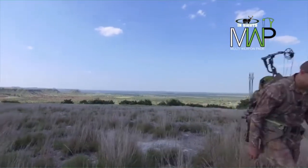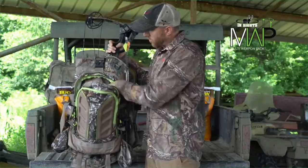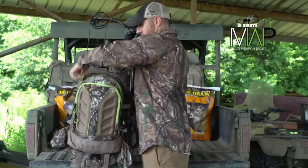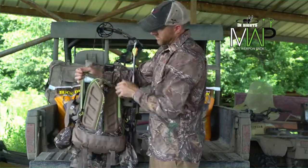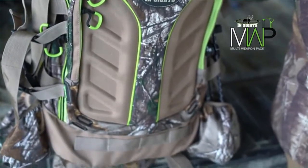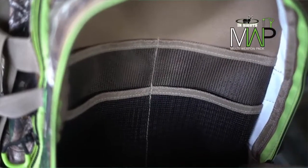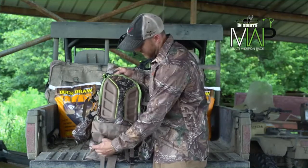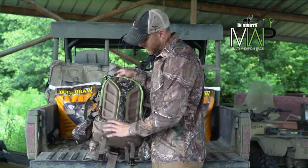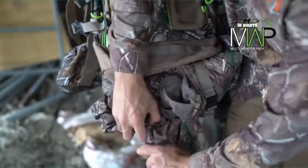This pack is also built with two large zipper compartments. The largest of the zipper compartments has a single interior divider to help you organize your larger stuff. The smaller zipper compartment has compression molded panels on the outside to help protect your gear from the elements. Also has interior dividers to organize most of your smaller gear. This pack also has a Molle webbing system, as well as two straps that'll help you secure extra clothing that you bring to the woods, or a bedroll, or anything that you're going to take with you on the hunt.